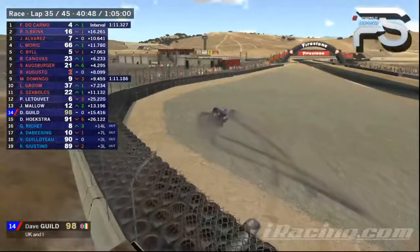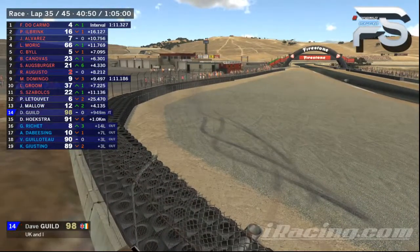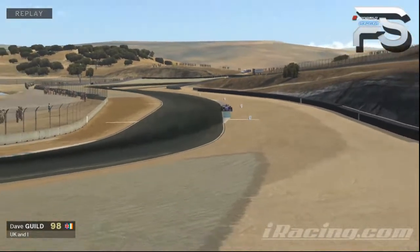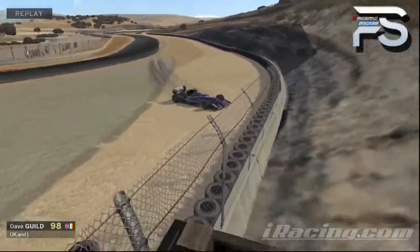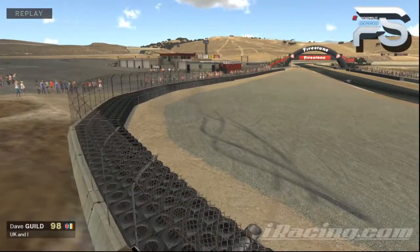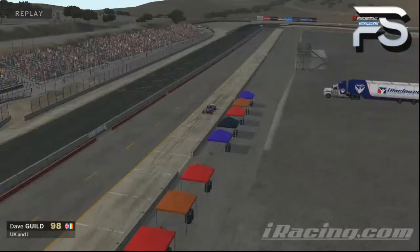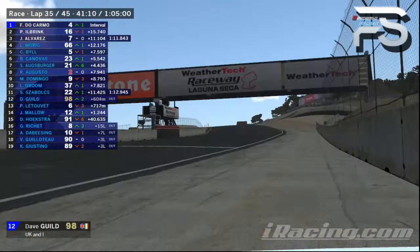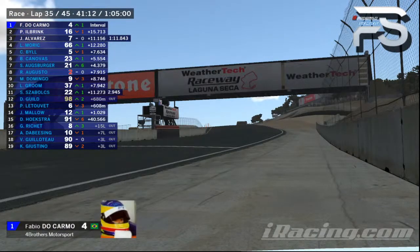Oh, and we're looking at a major crash here for David Gill. Let's see what happens to him. This is in the third turn. He gets too wide on the entry of the turn. That puts his left wheels in the gravel. Absolutely no grip there. Can't brake, can't slow the car down, and he drives it straight into the wall. Unfortunate for Dave Gill.